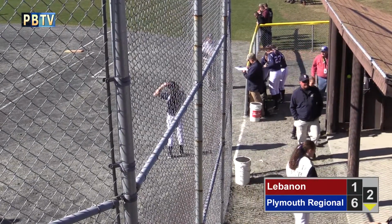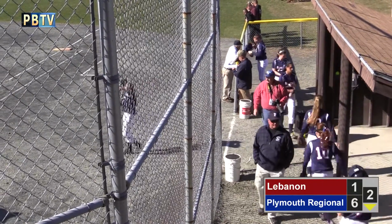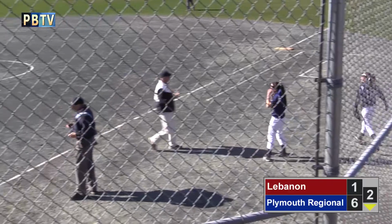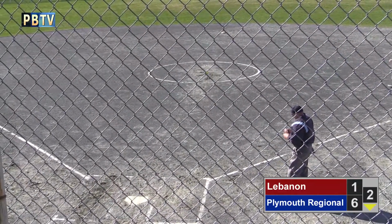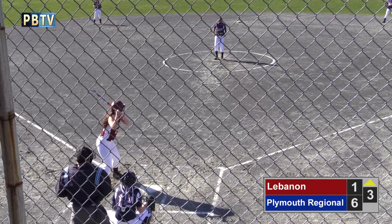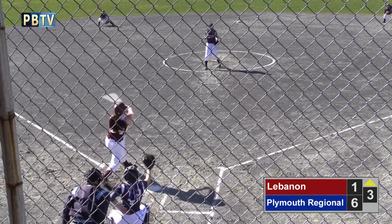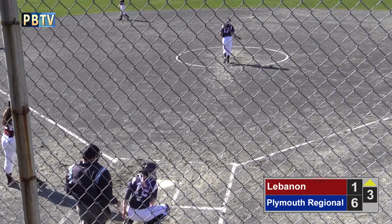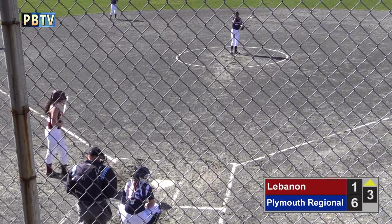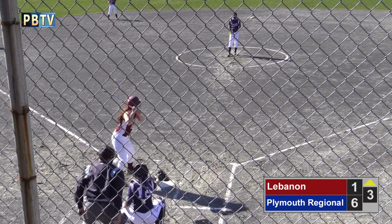So we're back here for the top of the third as it's 6-1 here for Plymouth. Lebanon is able to get out there, and Plymouth will take the field now. I'll be back momentarily. So here we are for top of the third now for Plymouth will take the field. And that's pitch number 1, so that's going to be a strike. Jeevan's really been whipping it down, right down the middle, and it's really been working for her.